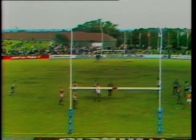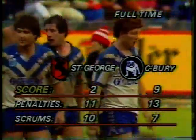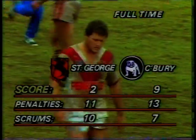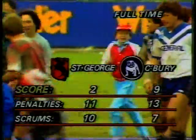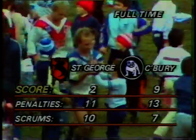This is how he did it. That was a great kick. They went around the world to get it, didn't they? And it's all over at Cogra. And Canterbury Bankstown have defeated St George by 9 points to 2. The statistics, the penalties, there were 24 of them. 13 went to Canterbury, 11 to St George. The scrums favoured the Saints 10-7, but the final score, Canterbury Bankstown 9 have defeated St George 2.